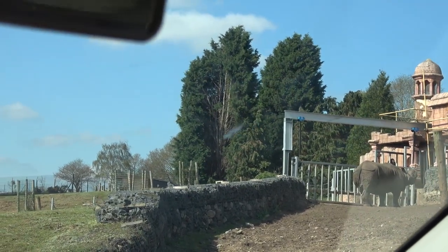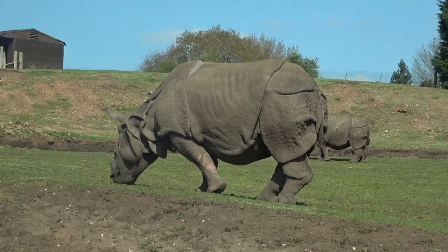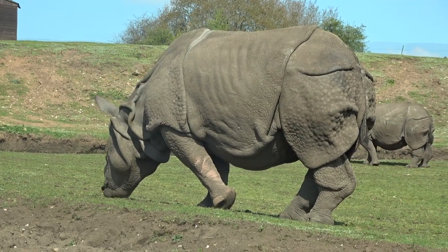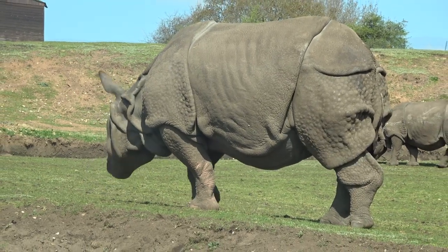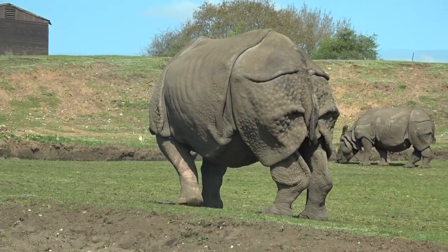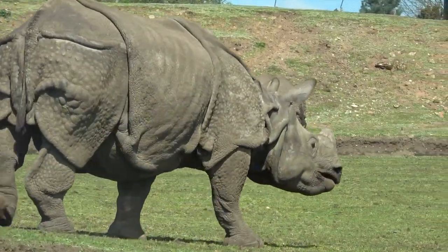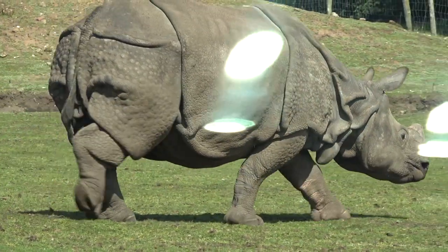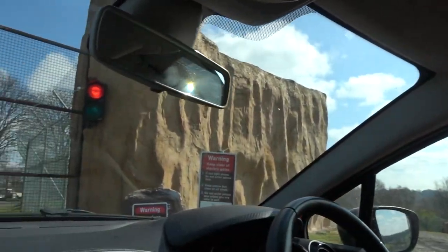And there he is. Another look there at the Indian rhino. Zoom in there so you can see that skin a little bit more. Just enjoying eating the grass. Oh, he had a bit of a shiver then. Is he a bit cold? It's only 4 degrees this morning. It might look really warm, but yeah. Oh, there he is on the move now. Beautiful. Welcome to Jurassic Park.